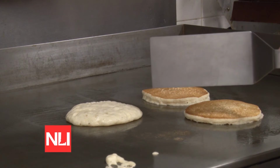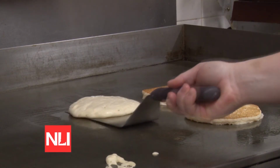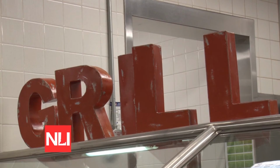They'll begin popping. When they stop popping, that's when it's time. One flip. Never press down on the pancake with your spatula. All that hard work that you just put into getting a fluffy pancake will go away when you smash it.